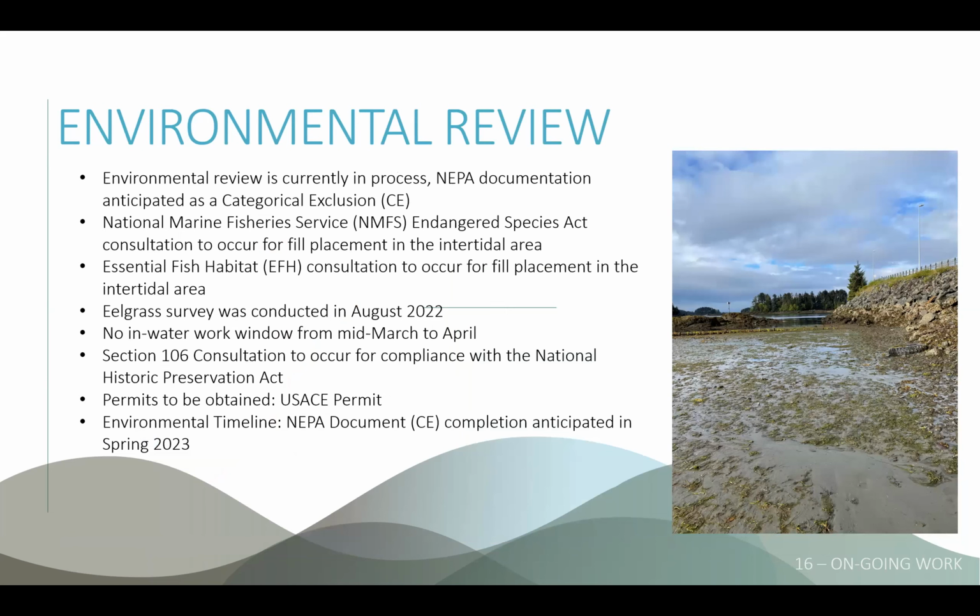Okay. So with this process, we've got an environmental process that we need to go through, primarily concerning the section two area where we're looking at going into the intertidal fill. This slide is a summary of the environmental process that we're looking at doing. We're looking at a categorical exclusion as part of the NEPA documentation. That's primarily due to it being primarily within right of way, both DOT and City and Borough of Sitka owned areas. We have to go through a National Marine Fisheries Endangered Species Act consultation, make sure we're not impacting humpback whales and Steller sea lions. We also need to go through an essential fish habitat consultation for the intertidal fill area, being concerned with the eelgrass that's down here on this intertidal area here.